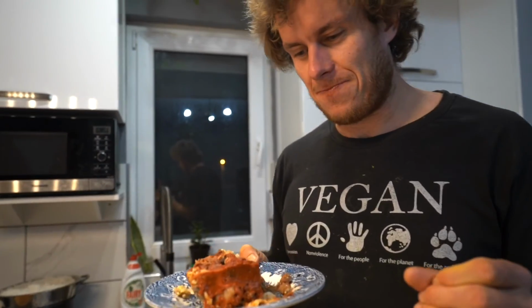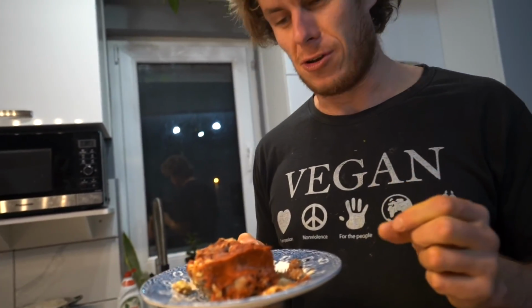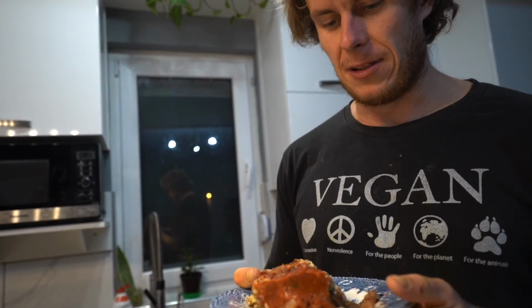Our sauce is really sour. I think it's probably because we used cherry tomatoes for the sauce, but I think if you use your regular canned tomatoes and tomato paste, it wouldn't be as sour. But nevertheless, this recipe is amazing with all the beans and the cabbage in there. It's a really good recipe.